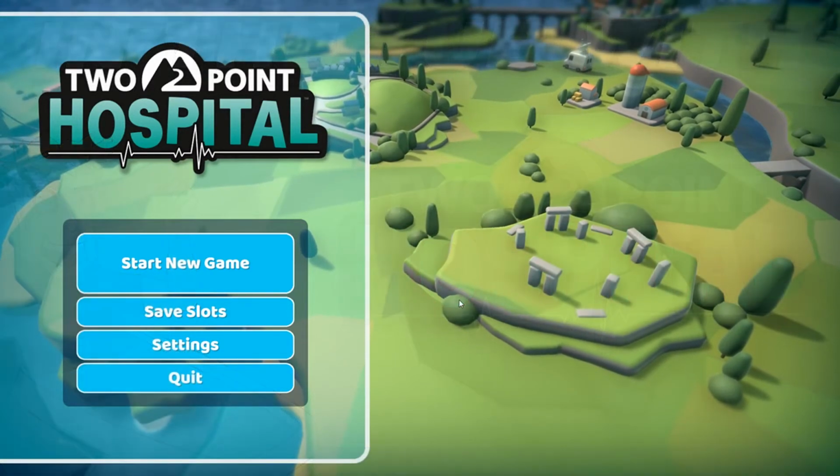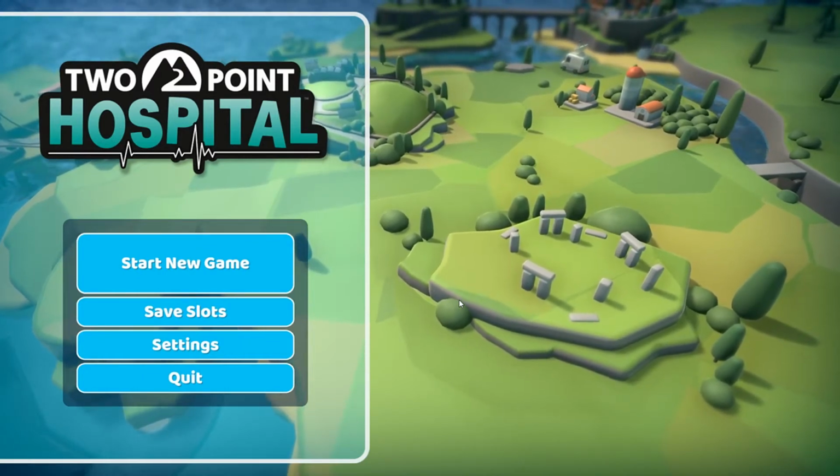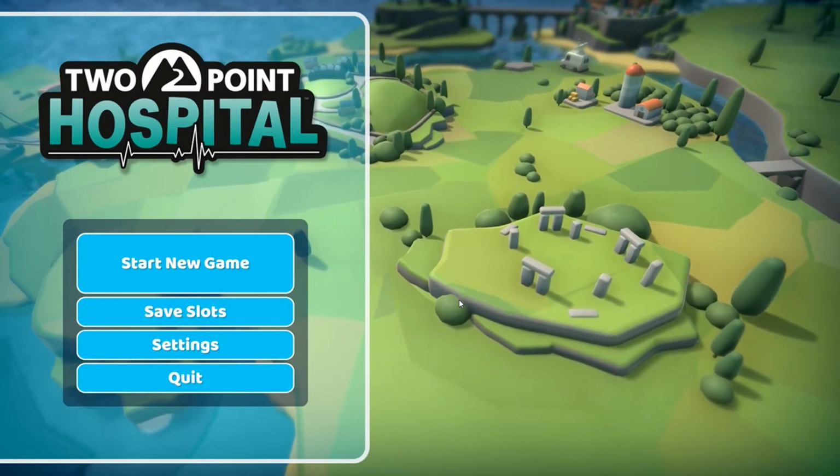The game that everyone has been talking about since its release last week, where it skyrocketed to the top of the Steam best-selling charts, and it seems to be there to stay. There's been a lot of talk about this game, so I'm happy to finally play it.